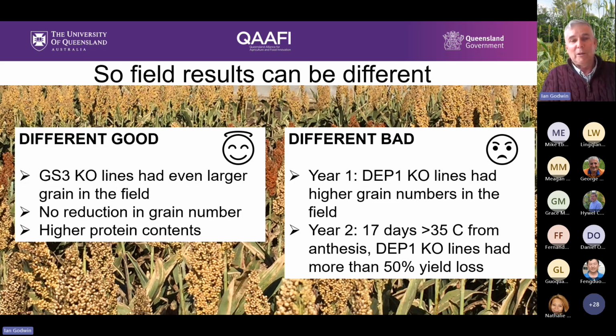So one of the things we were able to see, our GS3 knockout lines, which is a grain size gene, had even larger grains in the field. Fantastic outcome, and had higher protein contents, which we'd never actually measured in the glasshouse. We did have another construct, which is called DEP1, dense and erect panicle, which gives you higher grain numbers in the field. But for some reason or other, that change we made to plants made those plants very susceptible to heat at flowering and grain fill. And in the second year of trialing, we had 17 days where it was 35 degrees or above, and these lines, they just didn't yield.